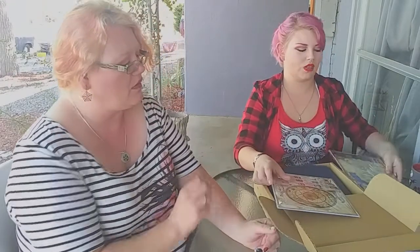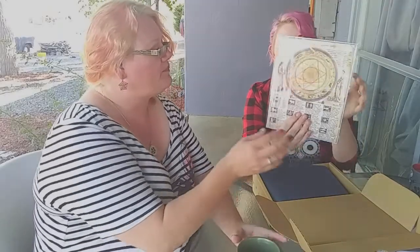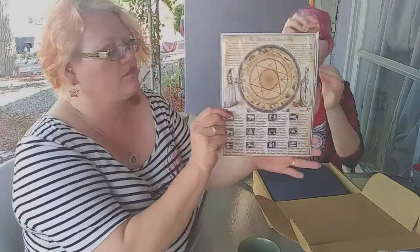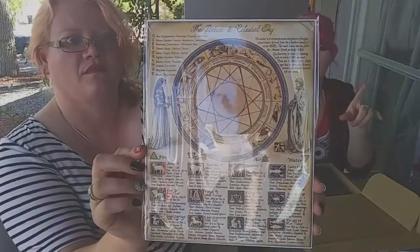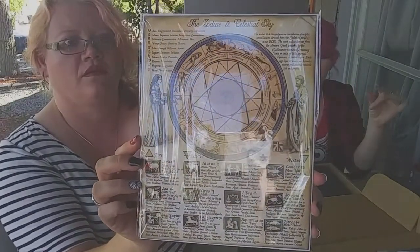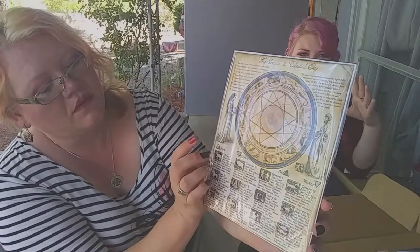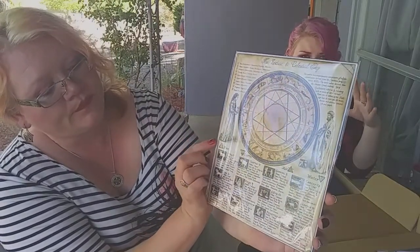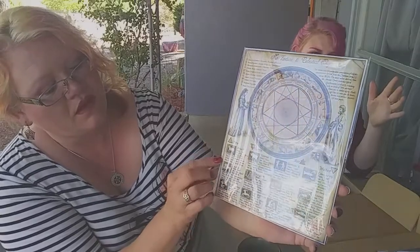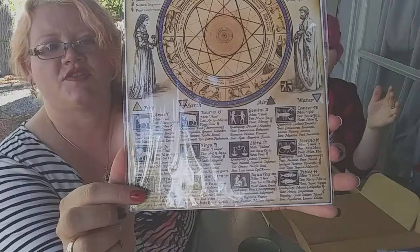So this one is the Zodiac and Celestial Sky. At the top, it tells you the planets, and in the middle-ish, the different elements. But the wheel is the zodiac wheel, so it tells you what the zodiacs are. And then at the very bottom, it gives a description of each of the zodiacs.